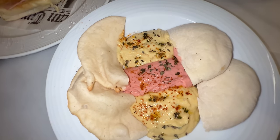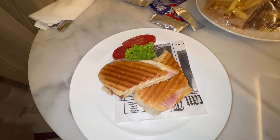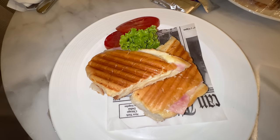I tried the hummus, which was bad. I tried the paninis, which were below average. And then I tried the burger, which was average at best. I think I finally found a chink in the armor here at Secrets, and that is the room service food. It just isn't that good.